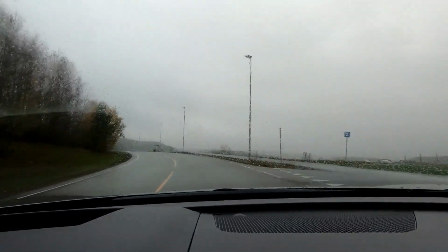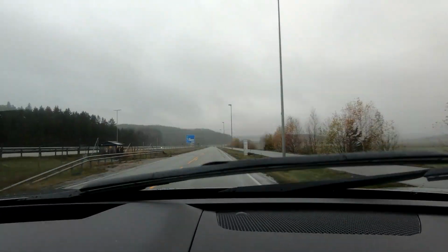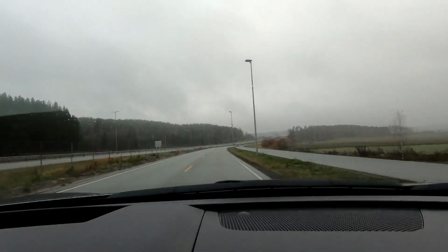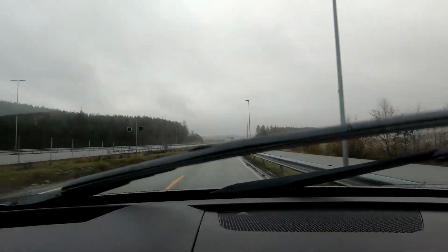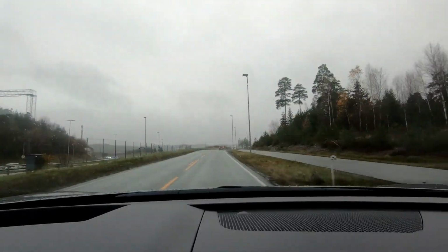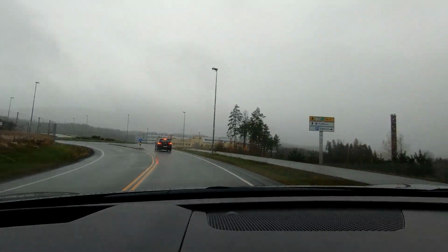So this is a car of two halves. It's wonderful to drive, very quiet, slightly sporty. And it has a decent sound system, but there's not that much luggage space in it, and as a family car, depending on how many kids you have, it's slightly compromised. But if you want a really cool car that's comfortable, then this is the car for you.